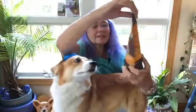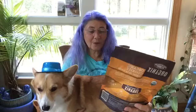So our go-to treat that we use for a lot of things is the Castor and Pollux Organix treats. The number one ingredient is organic chicken. That's not great for Tristan. It does not have corn, soy, or wheat, and it's organic, of course. And what else is in it here? Oh boy, this is really testing these glasses.